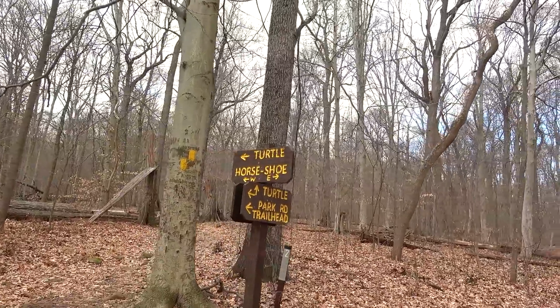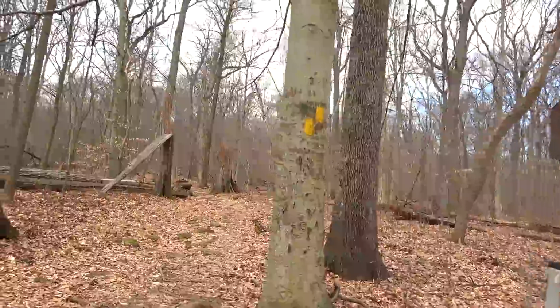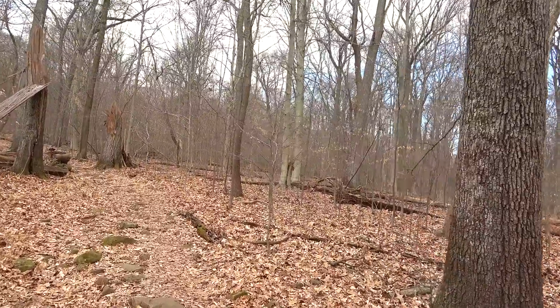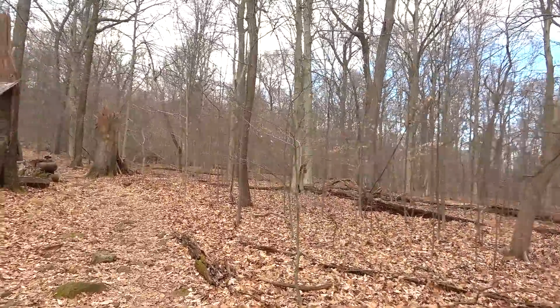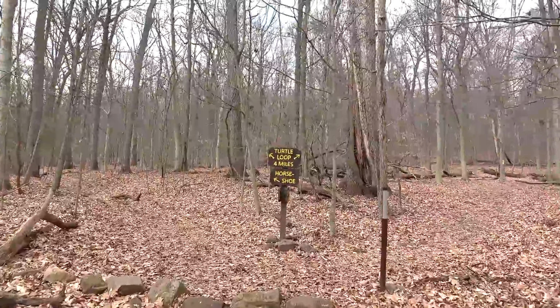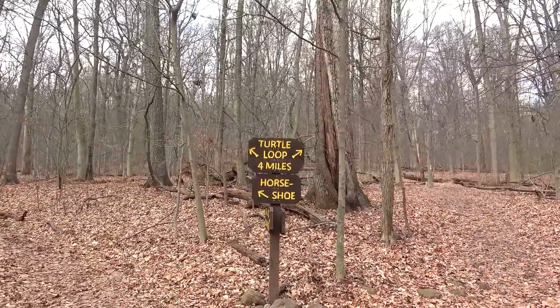Alright, so we're going to follow the Horseshoe Trail. Like I said, I believe this is also the Turtle Trail too. But no ivory-billed woodpeckers here in Pennsylvania. Extinct or not. And we got the Turtle Loop Trail. We'll stay on the Horseshoe. These signs are new. I don't remember seeing these signs here.